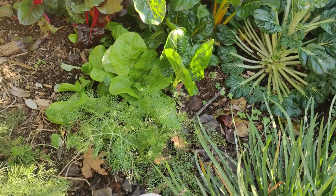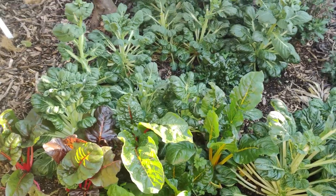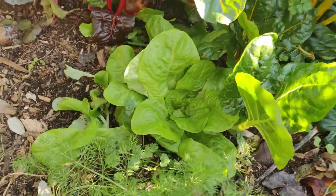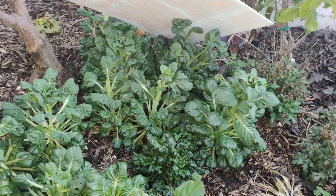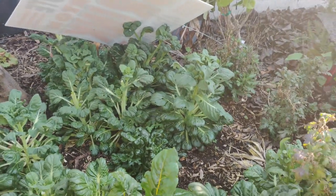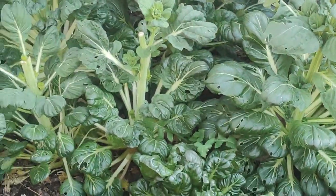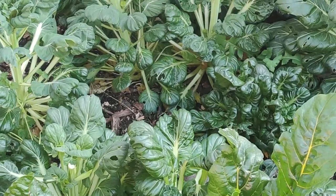I was doing quite well here with my tatsoi and Swiss chard and lettuce, and all of a sudden, while I was harvesting from the other garden bed, I see holes in my tatsoi over here. So something's going around, some kind of bug, and it's going to get decimated, so I better harvest this soon.